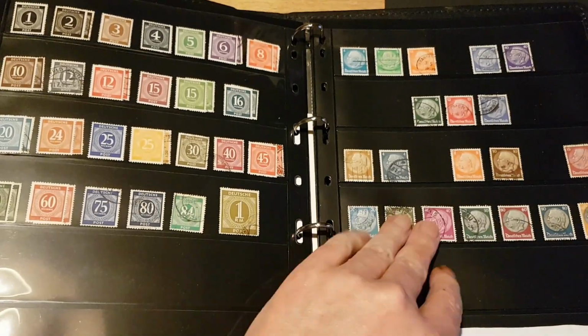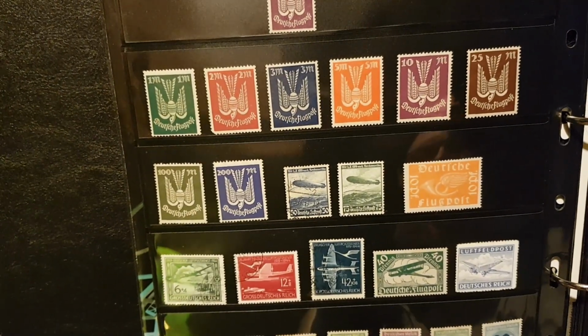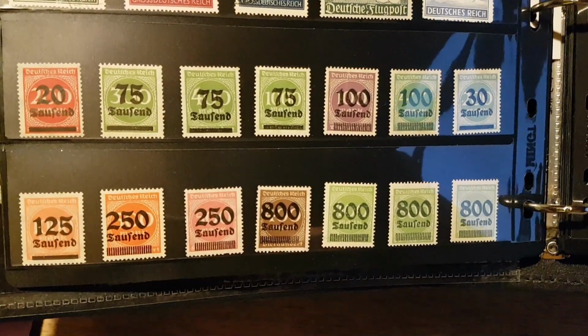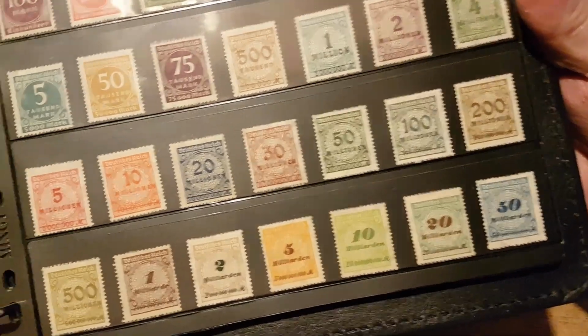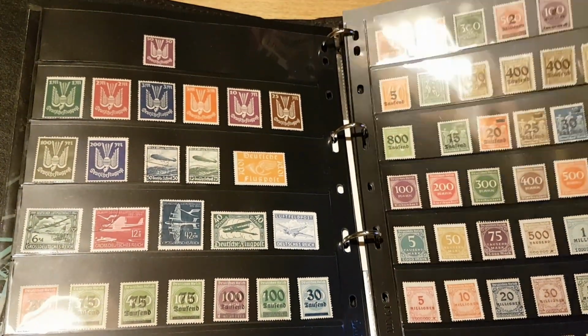But yeah, I really do like these stamps. We've got over here at the top airmail stamps, and then down here we've got the hyperinflation stamps from the 1920s, and this continues onto the next page. Just fantastic. These stamps look brand new. They're 100 years old, and they look like they were printed yesterday.